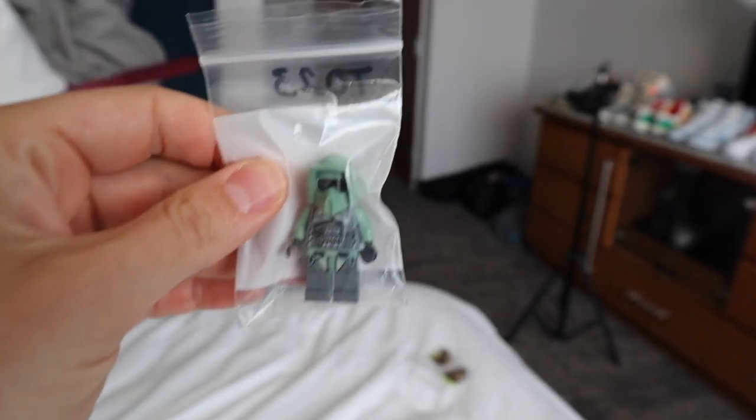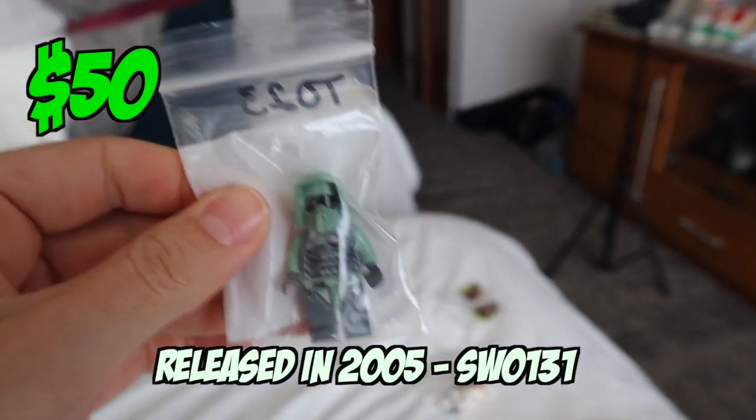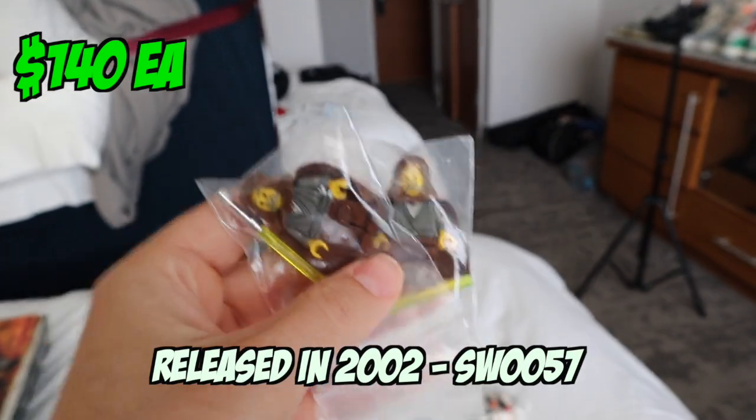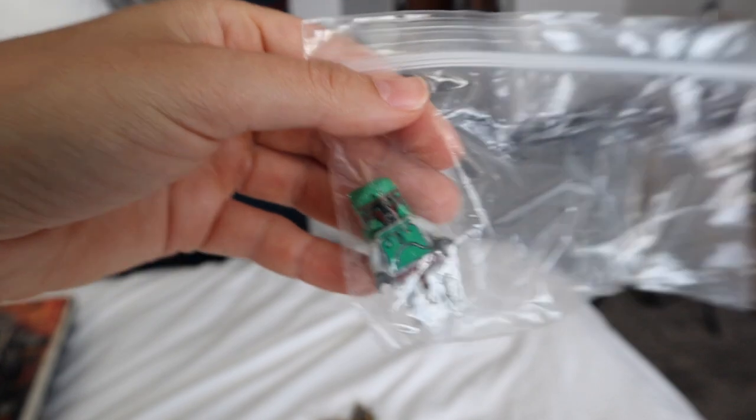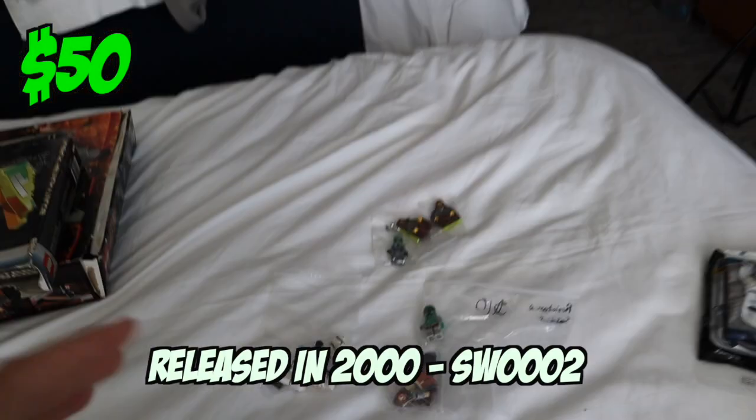In addition to that, I also got this OG Kashyyyk Trooper from the clone turbo tank, and not one but two Jedi Bobs. Here's the four OG phase ones that go with that ATTE walker, and then I also got one of these original Boba Fetts. More so the fact that I got them is what's so exciting.